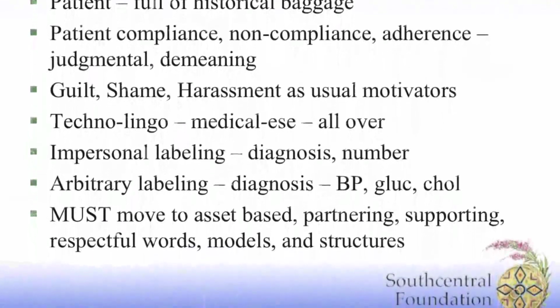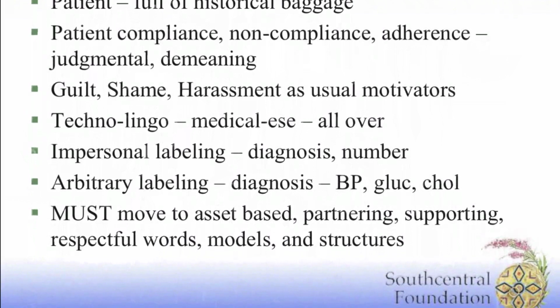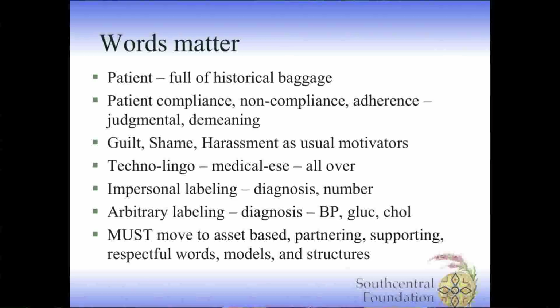If you buy that first diagram I put up where the customer is in control, then they need to be in control, and we need to quit judging them compliant or non-compliant with our all-knowing medical wisdom. And instead, the words ought to be applied to whether we're compliant or not with their wants, needs, and wishes on their health journey. We need to quit using guilt, shame, and harassment as our usual motivators.